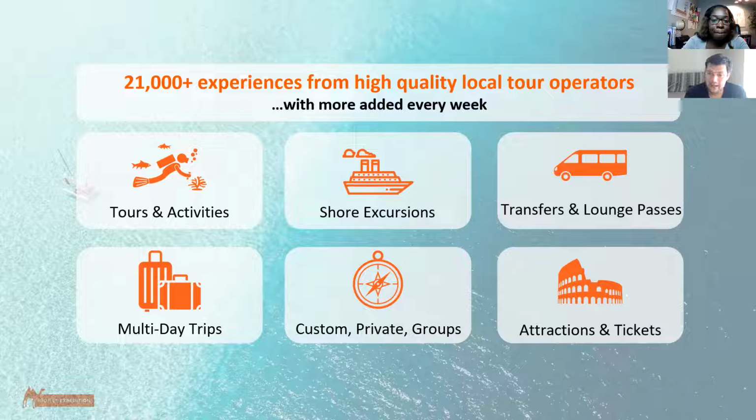And the other thing I'll point out here is even though we're a website and you can book everything online, we have a big emphasis on customer service. And you see that middle widget down there, it talks about custom, private, and groups. I really encourage you to reach out to us if you ever need anything custom or you have a group.